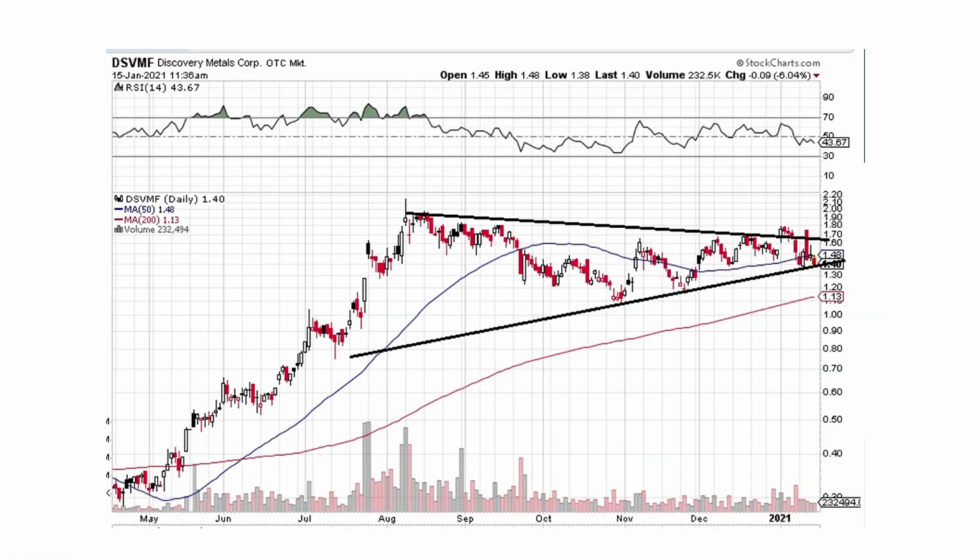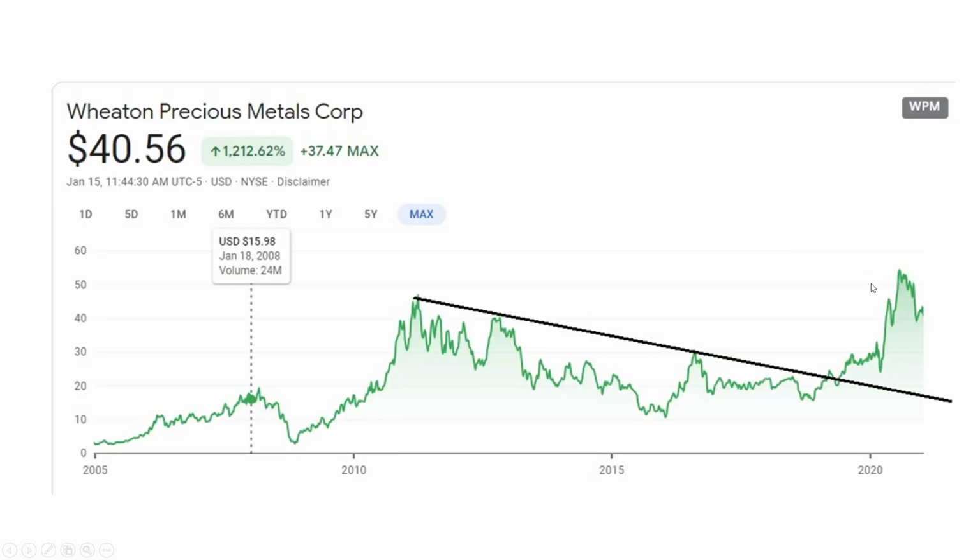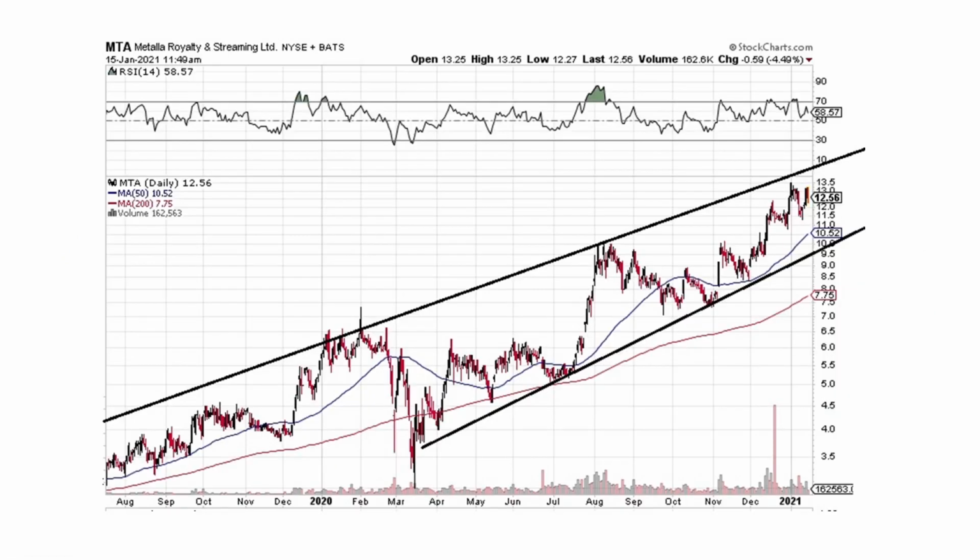Next is DSVMF. We're still in this chart pattern. I'm just showing you a silver exploration company. We're right at the bottom of this chart pattern. Sitting there, chilling. Wheaton Precious Metals. I took a big picture view here. This could be a shoulder, head, shoulder pattern developing. Maybe we come all the way back down here. I don't know. It's potential. We'll see what happens.